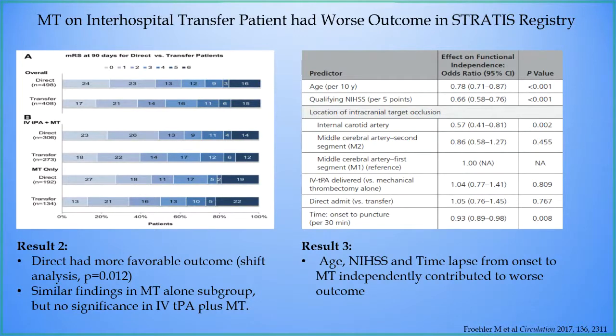When they looked at the predictors for the outcomes, they found patient age, the initial NIH stroke scale, and the time lapse between onset and mechanical thrombectomy all contribute to the outcomes. If the patient is older, the benefit is less; with more severe stroke, the outcome is worse; and the longer the time from onset to mechanical thrombectomy, the less chance of a favorable outcome. This study is similar to ours, but they are within 8 hours. That's why the results are clearer.